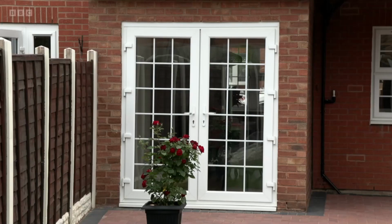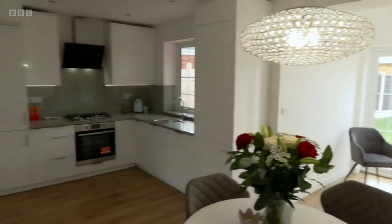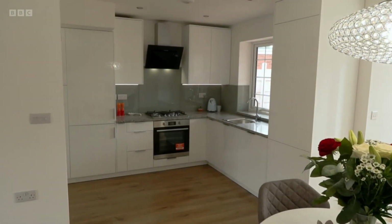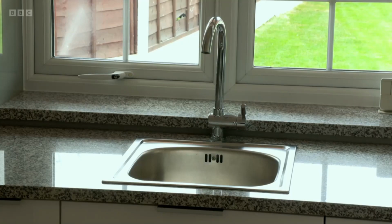We've spent around £36,000. The reason for that is mainly the cost of the building materials, which went up quite significantly. And another thing is that during the renovation, we decided to use some quite expensive materials. So, for example, in the kitchen, we got a natural stone worktop. So this is the reason why we spent a little bit more.